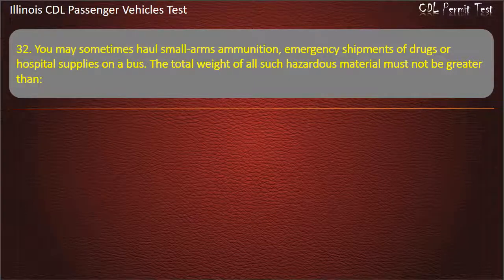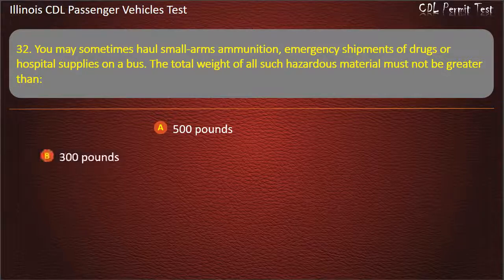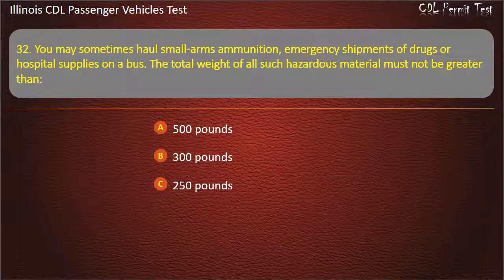Question 32. You may sometimes haul small arms ammunition, emergency shipments of drugs or hospital supplies on a bus. The total weight of all such hazardous material must not be greater than 500 pounds, 300 pounds, 250 pounds, 100 pounds. Answer: 500 pounds.